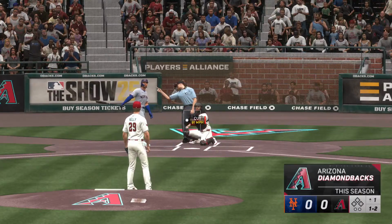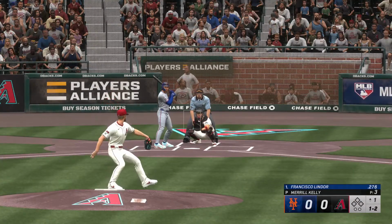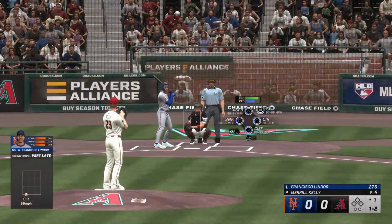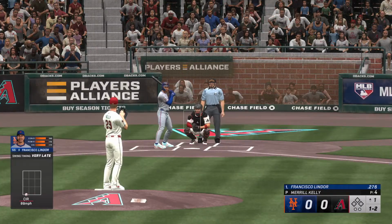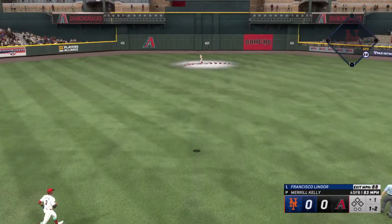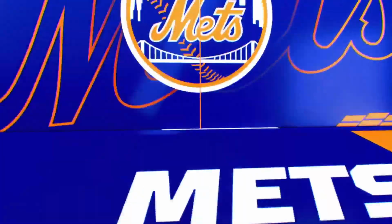Next offering is in for a strike. In the air, center field. Caught for the out. Here's the Mets lineup now.